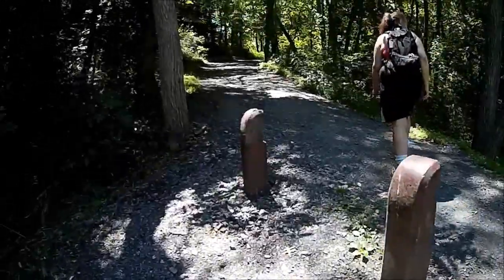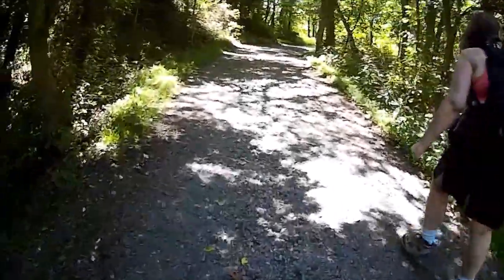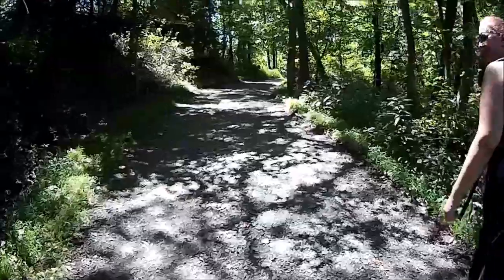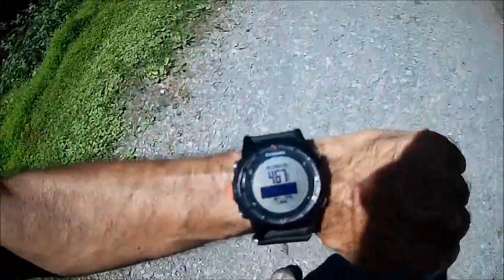Anyway, speaking of trail, we're headed on up. Let's see if this is coming up here. We're at 467 feet above sea level right now. Once we get to the top of the ridge, we're going to see how far we went.